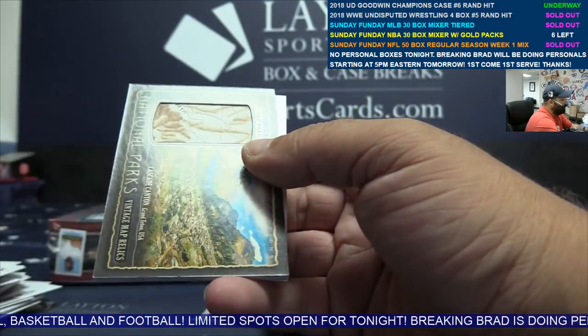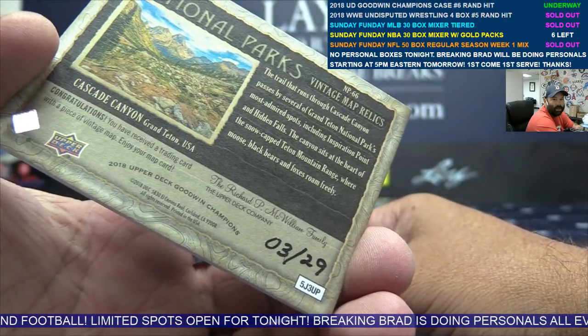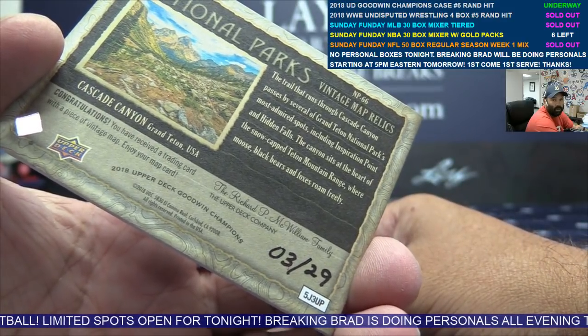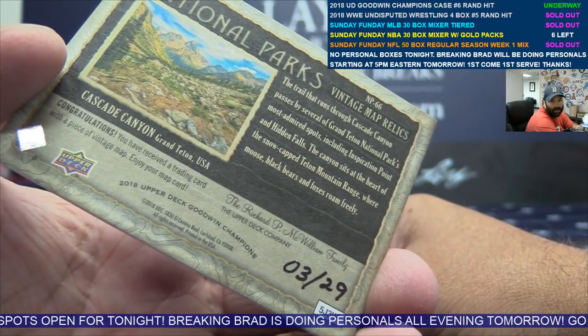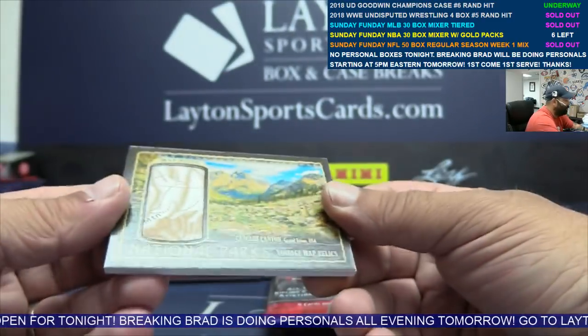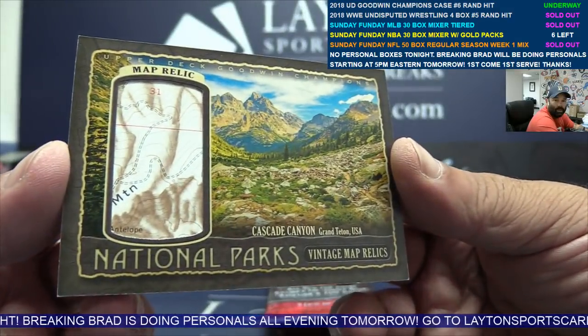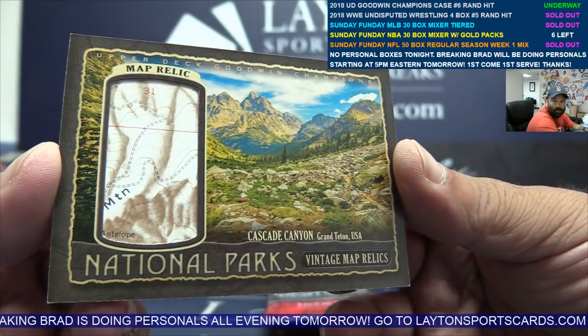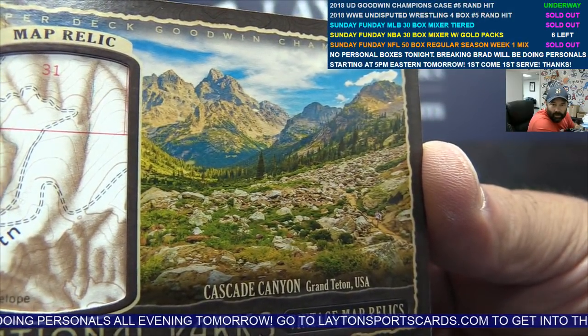And Map Relic. That is numbered 3 of only 29. Vintage Map Relic, 3 of 29. Cascade Canyon, Grand Teton, USA. Grand Teton. It's a vintage Map Relic, numbered to 29. That's pretty cool. That's pretty, man. Check that scenery out. It's very nice.